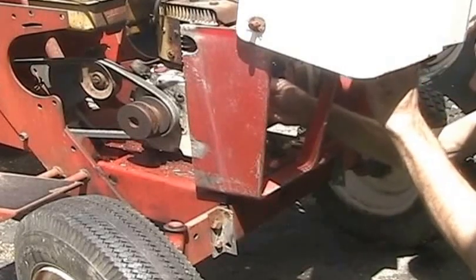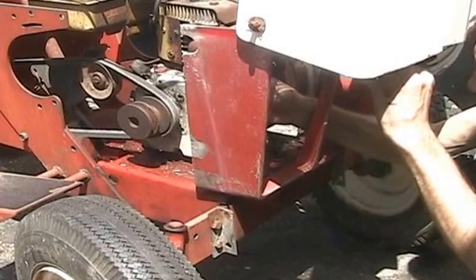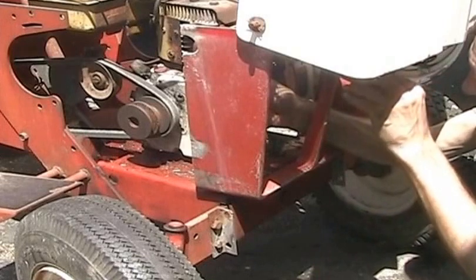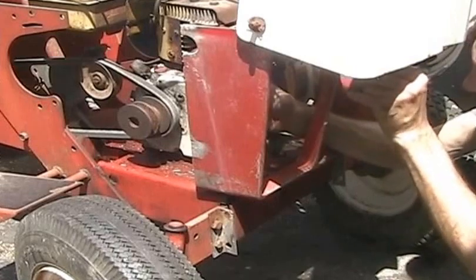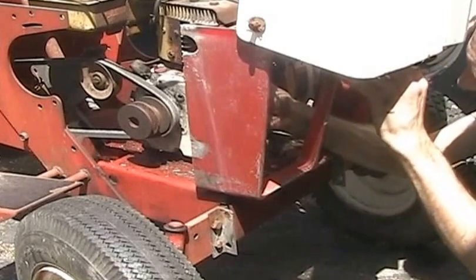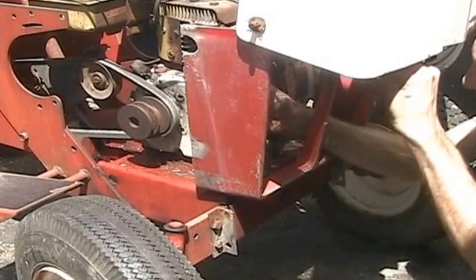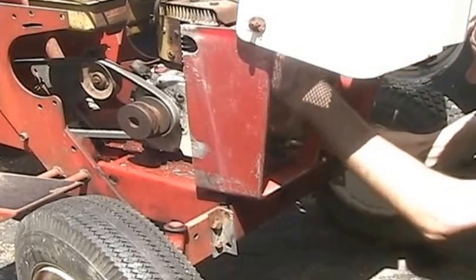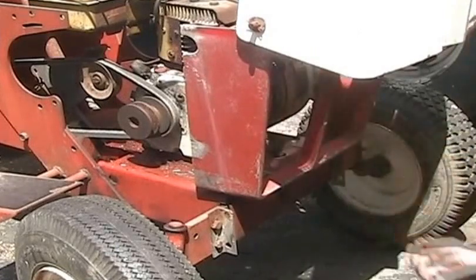Sometimes if you've got the right size screwdriver, you can get the screwdriver in the little corners of the Allen bolts, and if it's loose enough, it'll turn. Just a little trick. Get my skinny little fingers in there. All right.